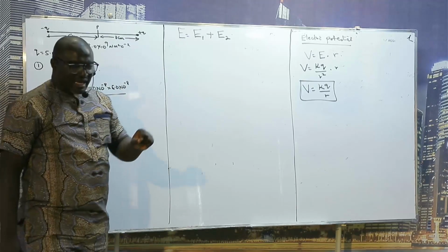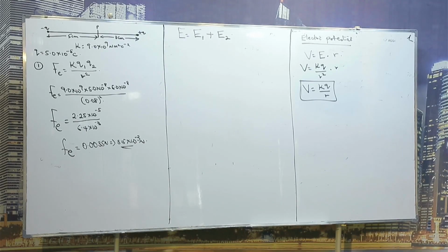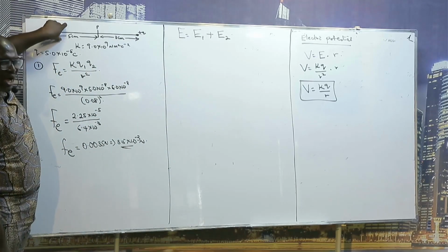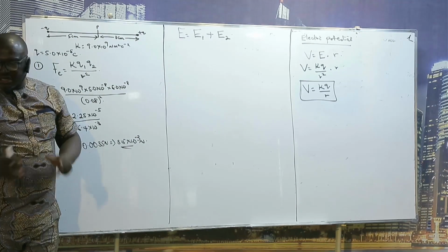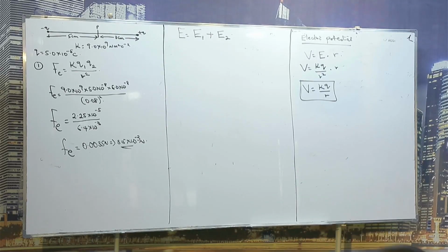Now remember, in this calculation, signs are important. In the force, we didn't put the sign. A force can either be an attractive force or a repulsive force. From the question, you see it's an attractive force, because unlike charges attract. But in the electric field, you have to put the sign. The first one is negative, and the second one is positive. In calculating this, you have a negative answer. In calculating this, you have a positive answer. Then you add them together. Whatever you obtain is the answer, or else you make a mistake.